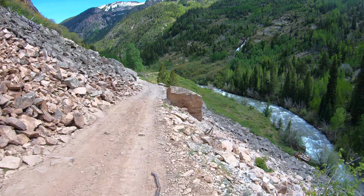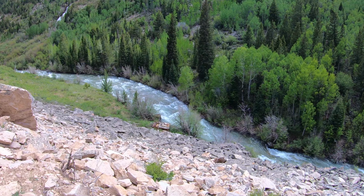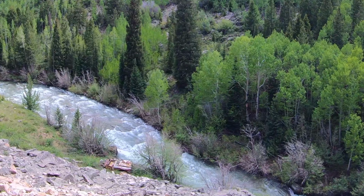All right, back to it. So you're gonna wanna make sure you keep it on the trail. Got my boy Paulie's truck down there. I love you, Paul.